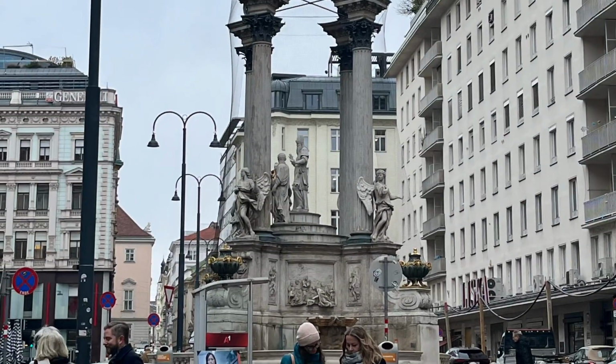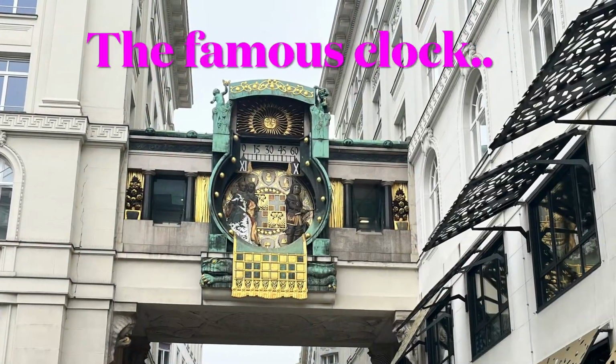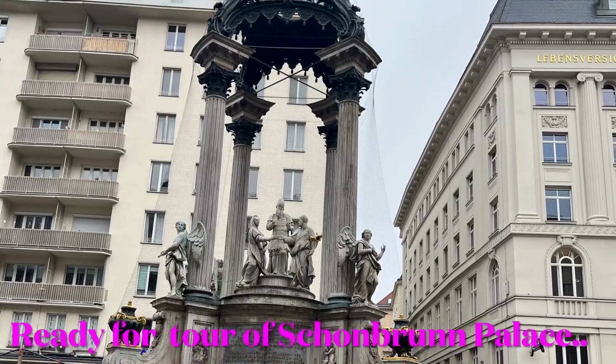This brought us to the end of the magical tour of Vienna city. We were given a short time to explore the city on our own.